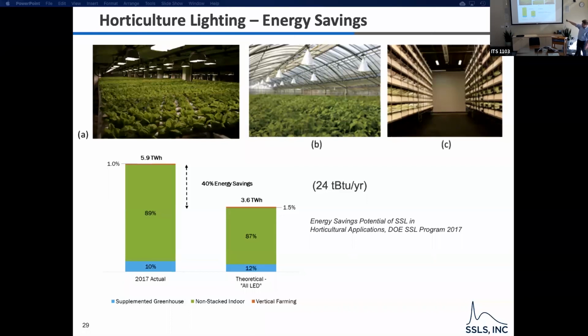On the upper left, we used a picture of basil when we wrote this report because DOE didn't want us saying the word marijuana. But that whole non-stacked vertical application is actually marijuana. We can say the word marijuana now. The middle one is supplemented greenhouses, where you're using natural light, also with electric light. And then the one on the right is vertical farming.